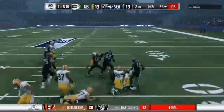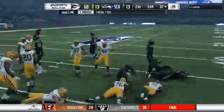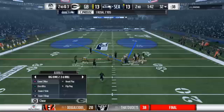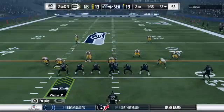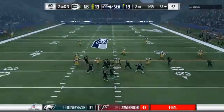Starts with C.J. Procise, and he's able to break one tackle, but then is quickly brought down. But a nice little gain. A solid run on first down. Gain of 7 leaves him with a 2nd and 3.